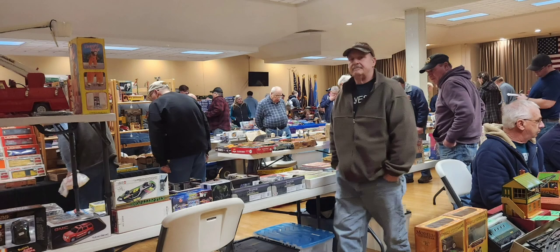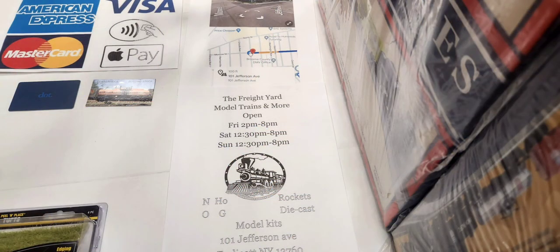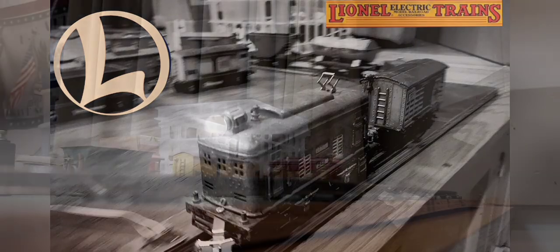It was March 9th, 2024, and it was the annual Binghamton Train Show in the spring, with lots of goodies all around, with new vendors and new businesses, like the Freight Yard here, located in Endicott, New York. You can find trains from all scales and eras, such as this Lionel tinplate train. This has got to be one of the oldest running trains in the building, if not in New York State.